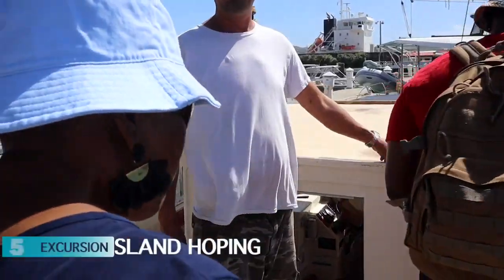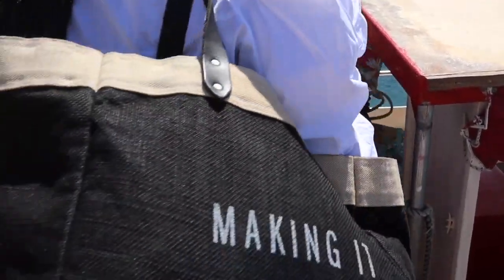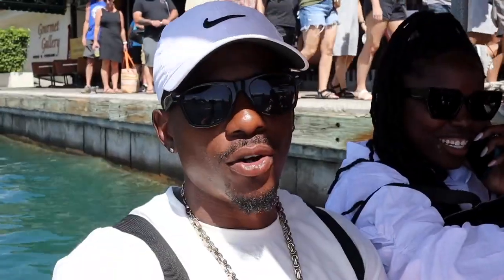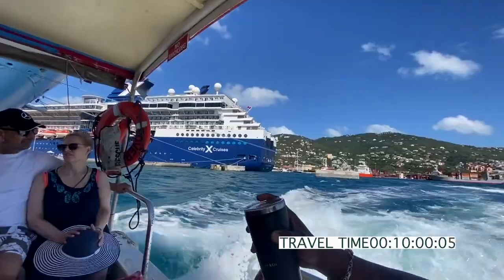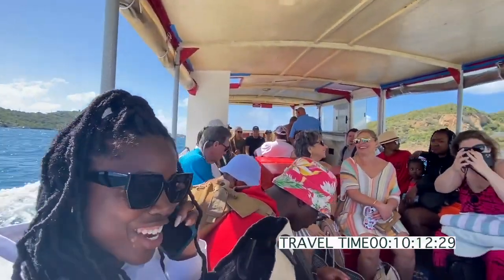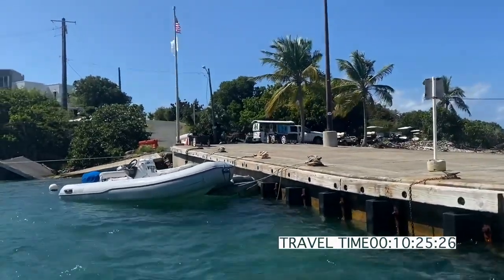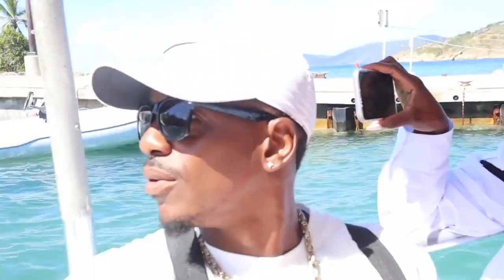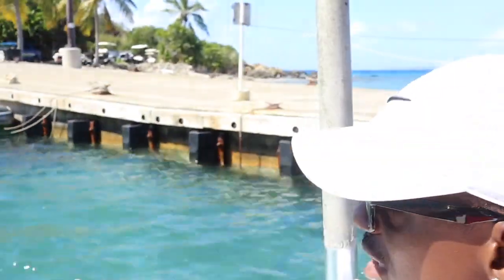All right, guys. Number 5 on the list is island hopping. Yes. What's the point of being on an island if you can't island hop? I'm kidding. There are a lot of islands that you can't island hop, but St. Thomas is not one of those, okay? If you're on St. Thomas, U.S. Virgin Islands, you have access to so many other islands. Some of them are within the U.S. Virgin Islands territory, and others are not. So that's the British Virgin Islands. So we'll start with some of the U.S. Virgin Islands.